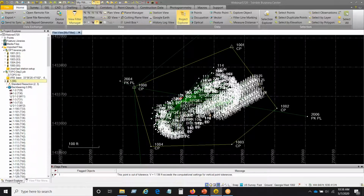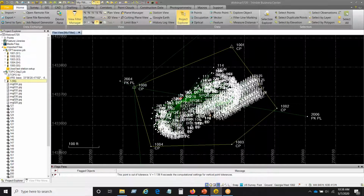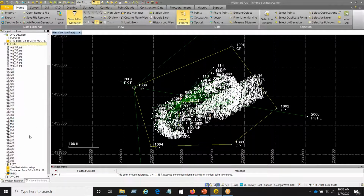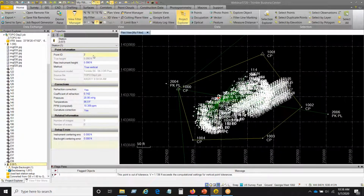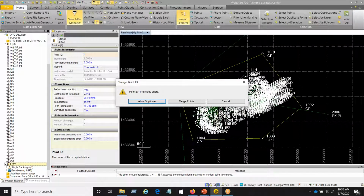I can do that down here under my imported jobs by expanding that job out and finding the wrong setup. In this case, it's number 2. If I double click on number 2, it'll open up those properties. There's the point ID. It's in blue, so I can edit it. The field crew said that was really on 1, so I can hit 1 there. When I hit enter, it's going to say, hey, that point already exists. What do you want to do with it? I don't want to allow a duplicate point. I want to merge that raw data with the existing point number 1. So I'll choose merge there.